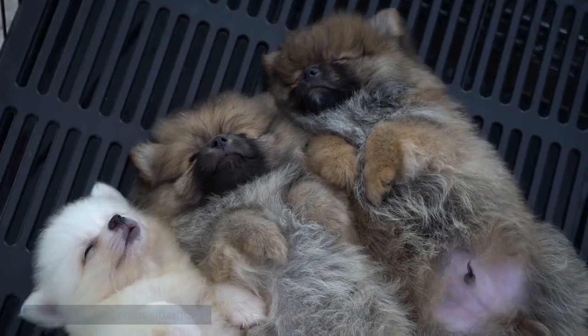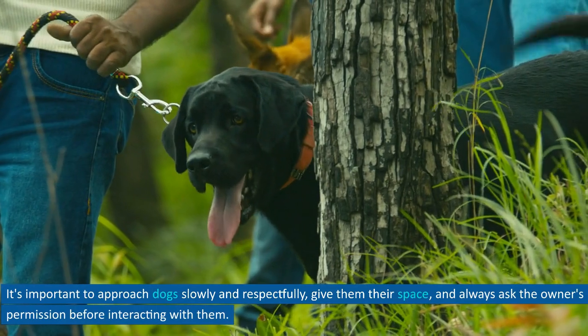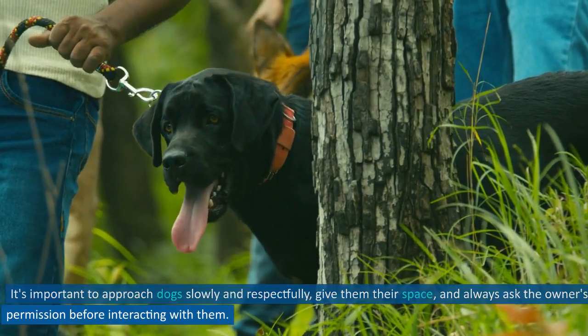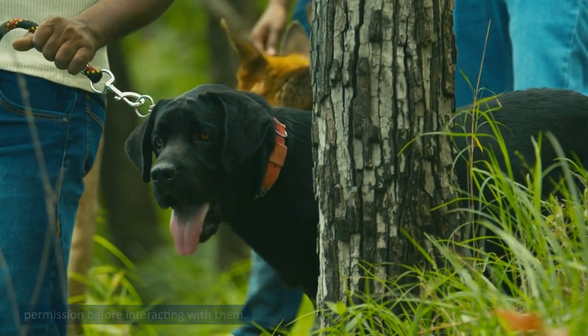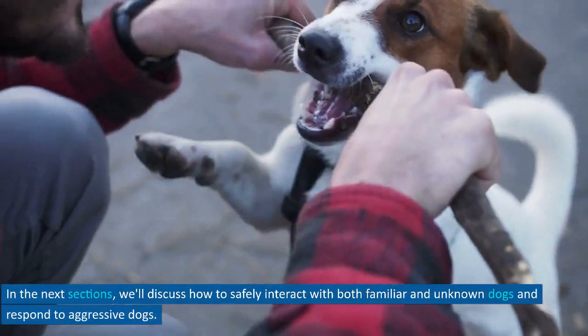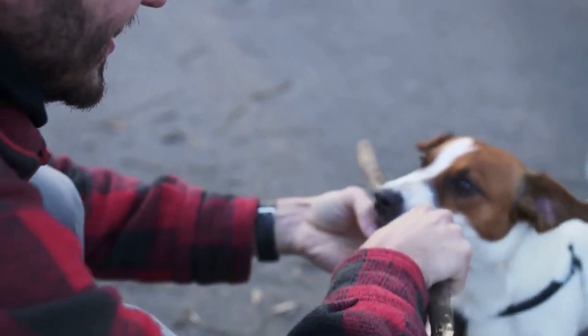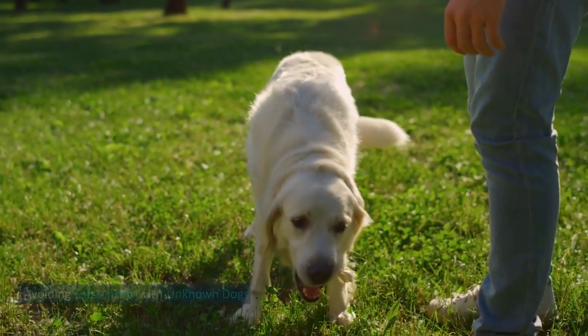It's important to approach dogs slowly and respectfully, give them their space, and always ask the owner's permission before interacting with them. In the next sections, we'll discuss how to safely interact with both familiar and unknown dogs and respond to aggressive dogs. Avoiding encounters with unknown dogs.